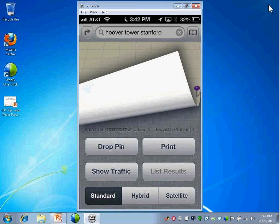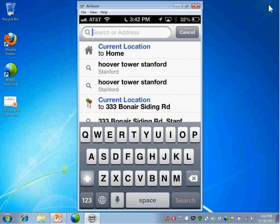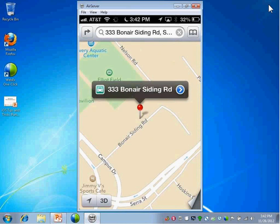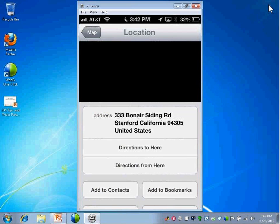So what you can do is go to the bottom right-hand corner again, pull up your map, go back to standard at the bottom there, and then in the search bar at the top, I'm going to type in 333 Bon Air Siding Road so that I can direct myself there. I click on that, and it shows me where it is. I click on the little blue right arrow, and it brings up another page.